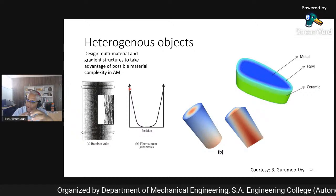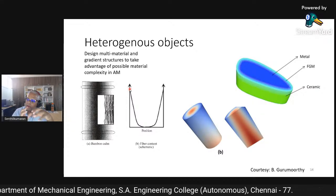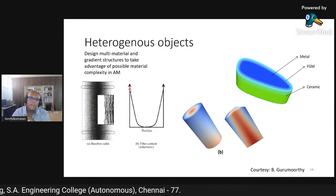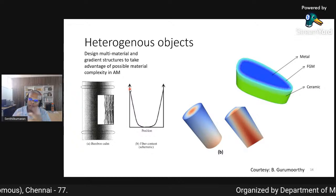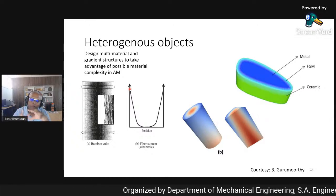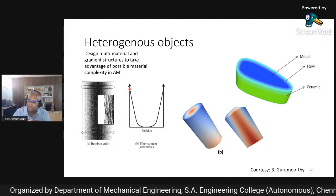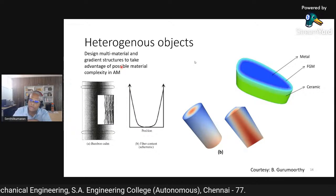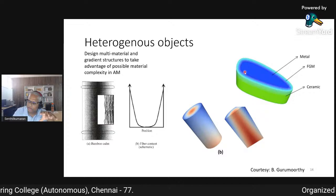So this kind of multi-material and gradient structures are becoming more and more increasingly useful in today's applications. So let it be aerospace, let it be defense. So you would be able to identify these structures and use these structures in multiple places, right? So now let's just look at this particular example. Like you have a metal, we have a functionally gradient material and a ceramic structure.